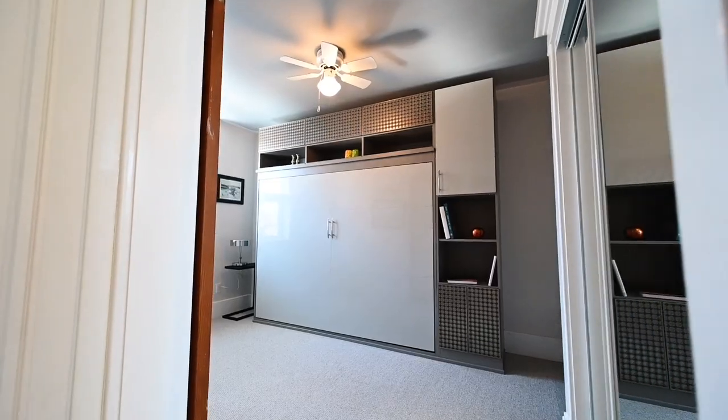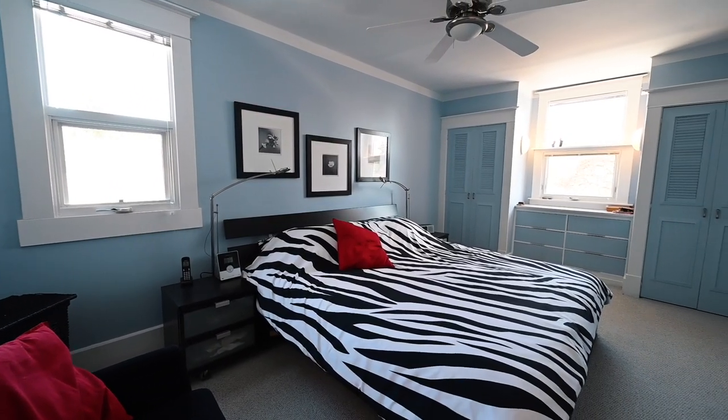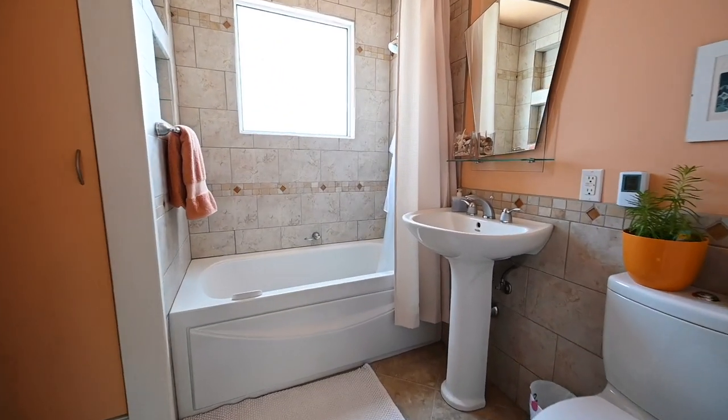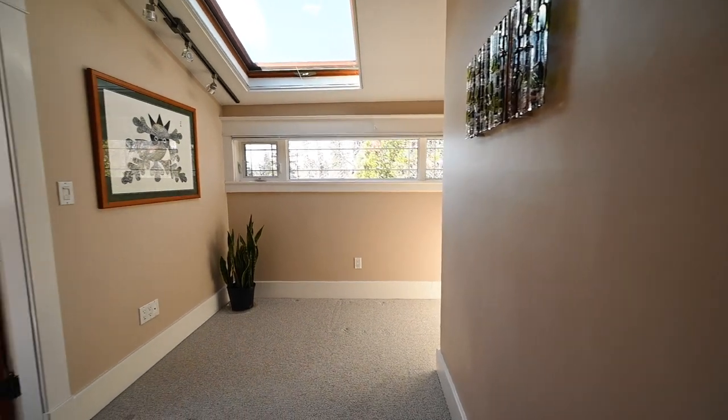Upstairs provides a spacious living arrangement featuring four bedrooms plus another full bathroom with heated floor and jet tub. Extra solitude is available in the open reading nook or office area.